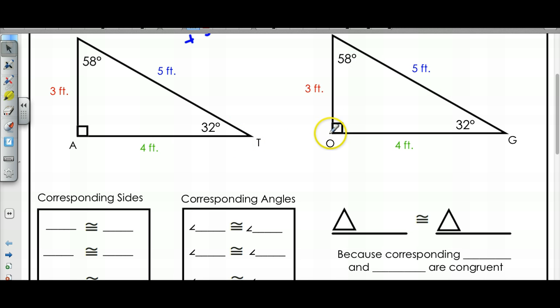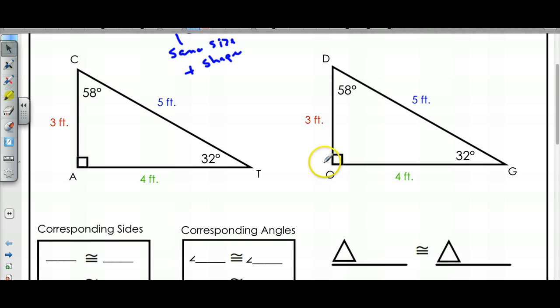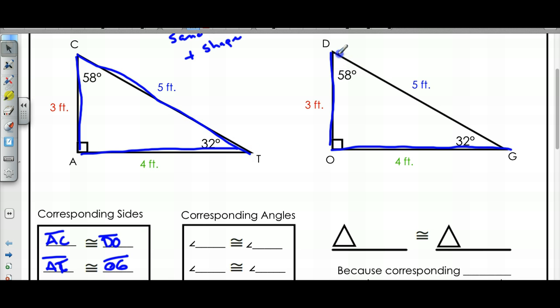And you might say, oh, the sides are congruent and the angles are congruent, but that's not specific enough. I want you to tell me which sides are congruent and which angles are congruent. So to do that, let's write out each one. So I know side AC, this side over here, is congruent to side DO. So that's one side that's the same. I also know that side AT, over here, is congruent to side OG, which is over here. And finally, I know side CT is congruent to side DG.